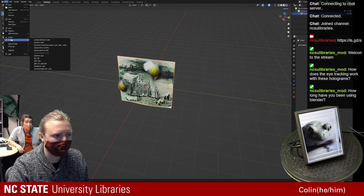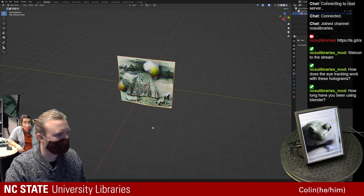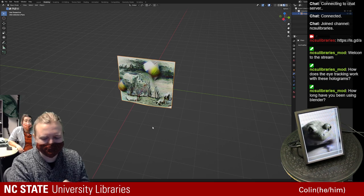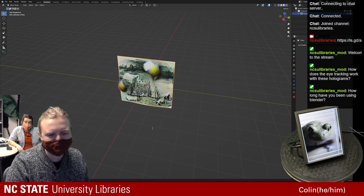You can't do that in export? Yep, there's a checkbox for apply transforms. That's so cool. They used to do that. I had to re-export stuff so many times to learn that. I did it, like, every time I tried to do something, I forget one step in the process.